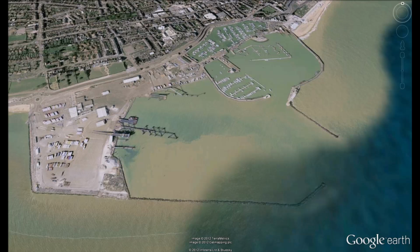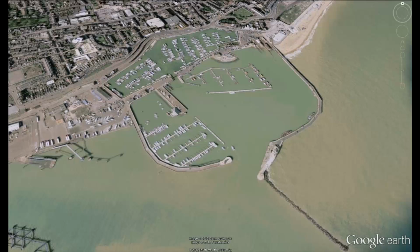We docked at 10 o'clock, having logged 64 miles and spent 10.5 hours on a passage where I would normally expect to log about 50 miles and take 6 to 7 hours.